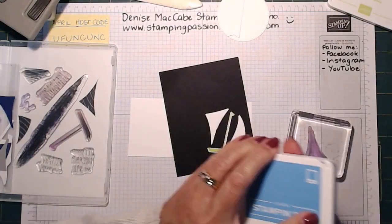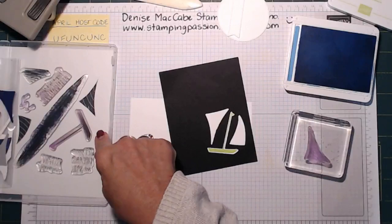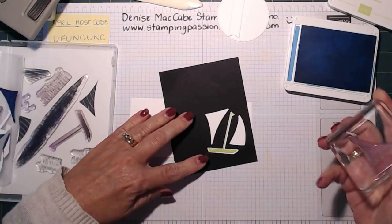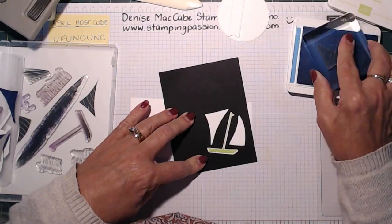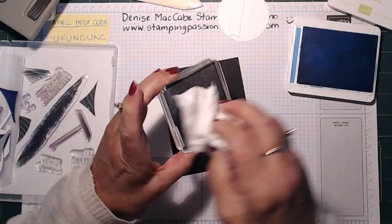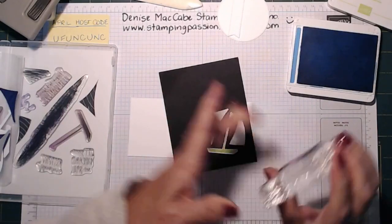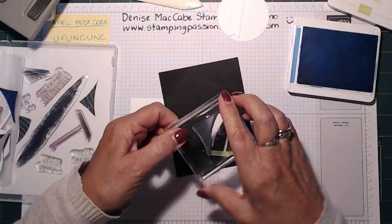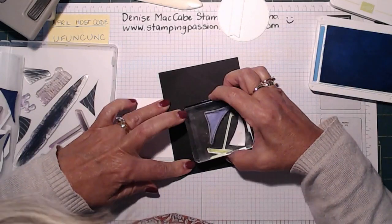And I'll get my Tahitian Tide. I'm anxiously awaiting my pre-order, but it's still in picking. I ordered last Wednesday, and I haven't got a shipping notification yet, and I checked today and it's still in picking.